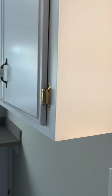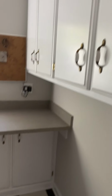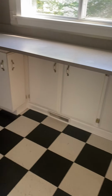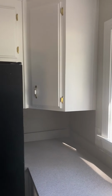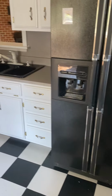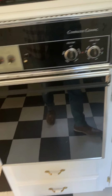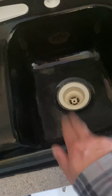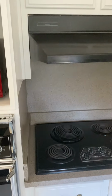So as I walk in, on the left, we've got cabinets on the wall. Lots of cabinets. Whole kitchen is cabinets. Cabinets hiding behind cabinets. All right, cooktop. Porcelain sink.